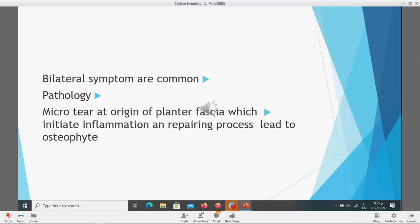Sometimes it's bilateral. The pathology is a micro tear in the plantar fascia. It initiates inflammation and a repairing process that leads to ossified formation, which is called a spur. This spur forms because of micro crystals, hydroxyapatite crystals, which accumulate and ossify, forming an ossified condition called a calcaneal spur in the calcaneus.